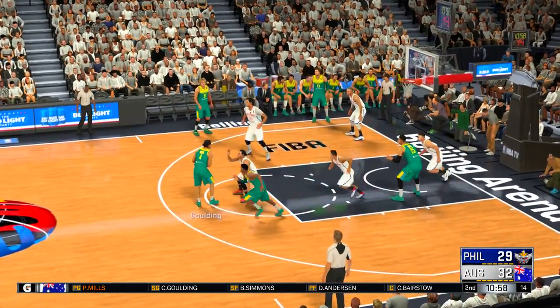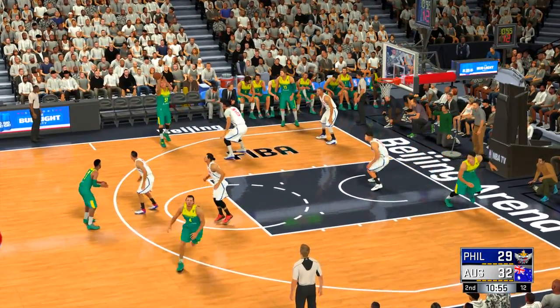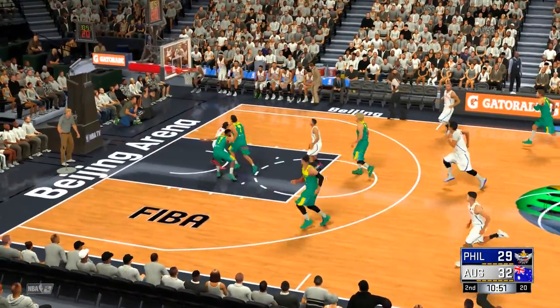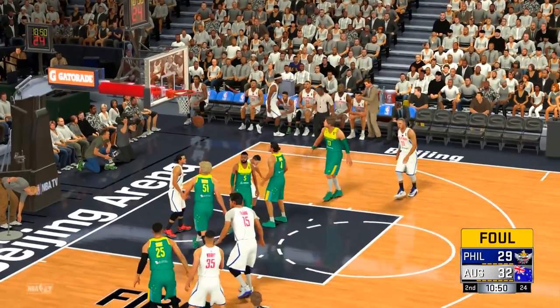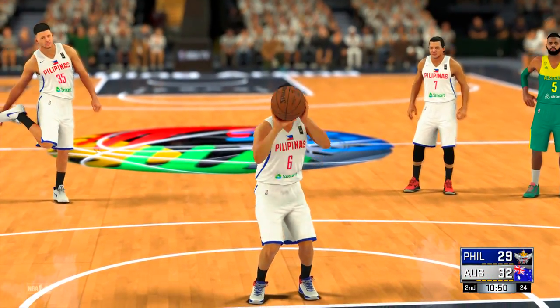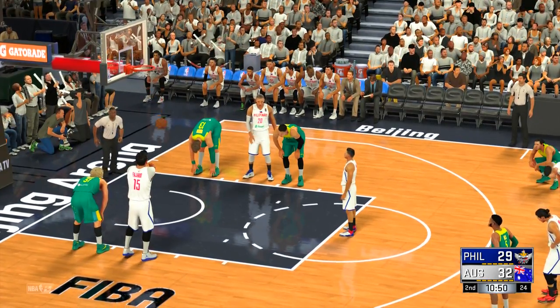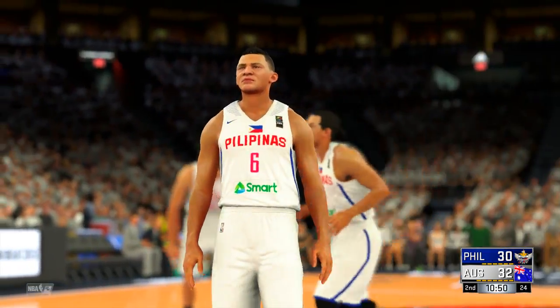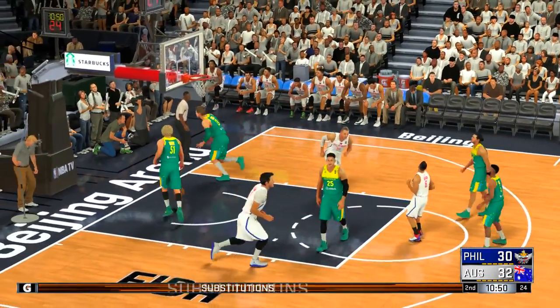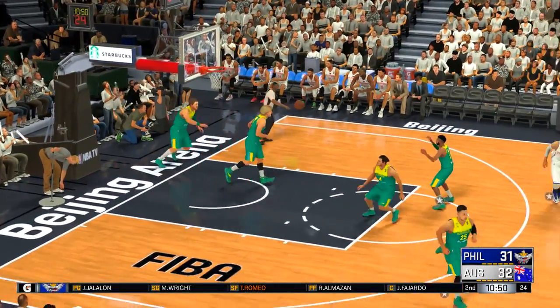Mills, he's checked in for Dante Exum. Kicks it to Mills. And they're moving it up. With the floater, and he gets contact and the whistle on the shot. 2 shots coming up. Oh, the officials are all over that. Clearly a foul. I mean, didn't give him any choice but to blow the whistle. I mean, you got to play without foul. The Beast, he's checked in for the franchise.